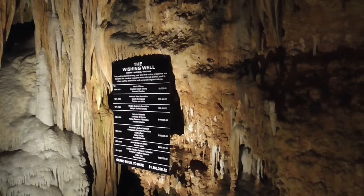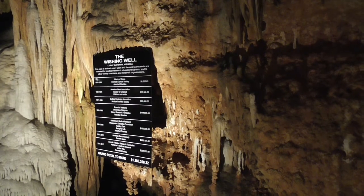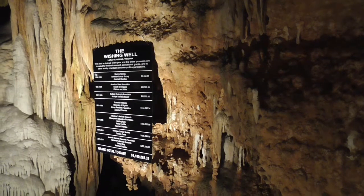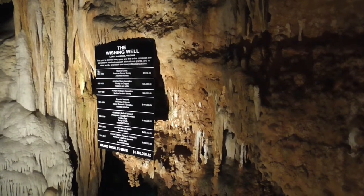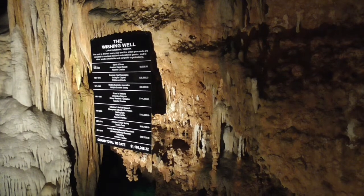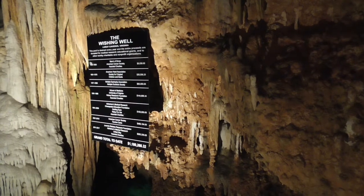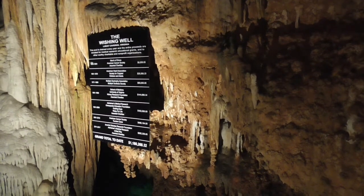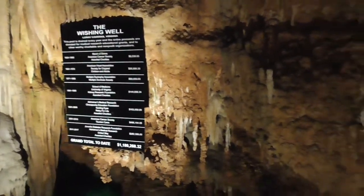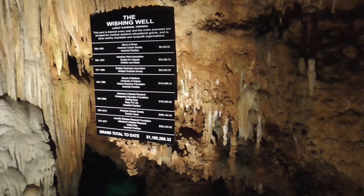All right, we're at the part of the cave called the Wishing Well. It's the deepest body of water in the cavern with a depth of 6 feet at the center. People toss their coins and stuff into it, and every year they're collected and donated to the various charitable causes that are listed on this plaque. So 1.18 million has been raised for charitable causes so far.